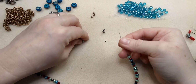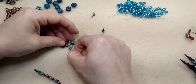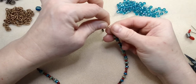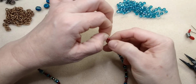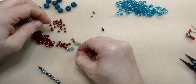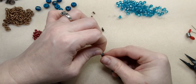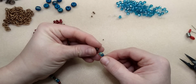And because there's no pattern here, it's just kind of beading, you didn't really have to worry about making sure that it ends the same or anything like that. So I'm just beading it up. Just going to bead all the way to the end. Let's put another pearl on. Let's get another sparkly rondelle. One more pearl. One more sparkly rondelle. And that's probably good. I might be able to stick one more on. Let's do this one. Okay, then we're going to put our clam on.